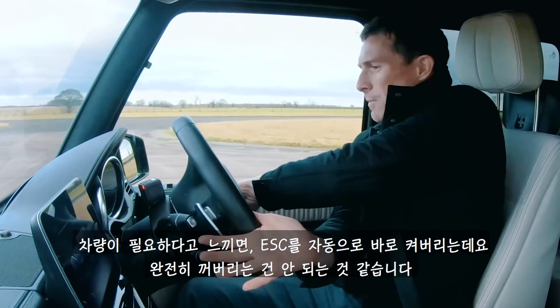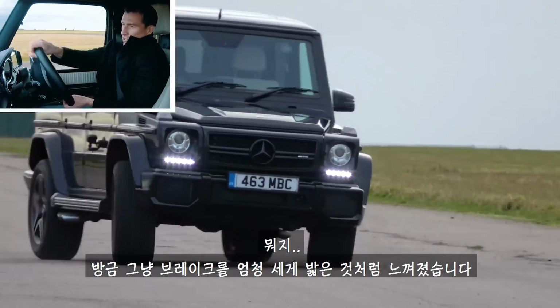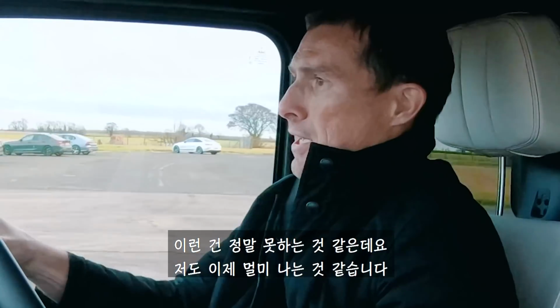Seems as soon as the stability control kicks in, it re-engages the system, so you can't fully turn it off. Oh God, that was just weird. It braked madly. Yeah, this is no good at this. Oh God, and I feel sick.